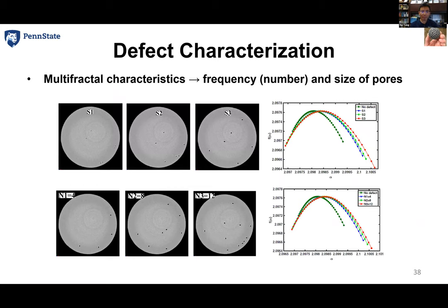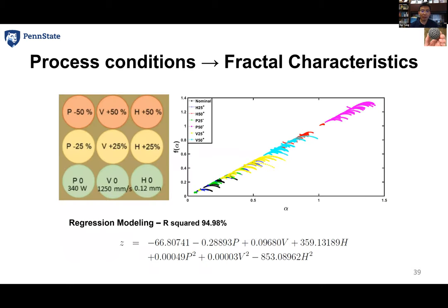And when it comes to the CT scan, if there are defects, you will see multifractal characteristics are related to the frequency or number and the size of the pores. And you can see they can characterize these kinds of defects. Now, if we vary the process conditions, for example, the power, minus 25%, minus 50%, and the velocity, this is called scanning velocity, because when the laser starts to move, it moves at different speeds. And then one line, they scan one line, and for the next line, the hatching space sometimes may also be different. These multifractal patterns show that if you have different process conditions, your multifractal characteristics will be in different locations.